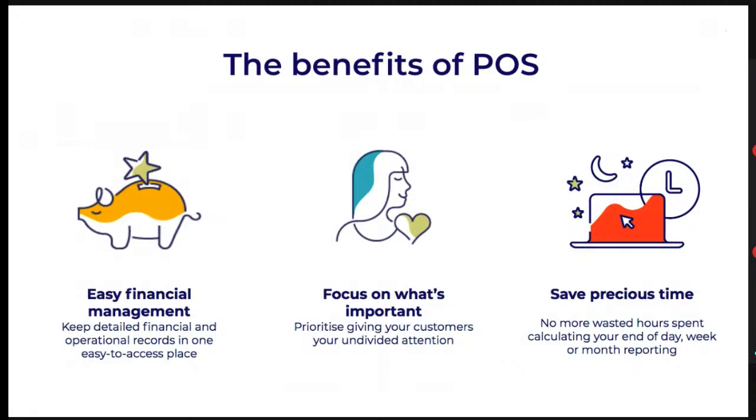But POS also allows you to really focus on what's important. By making the running of your salon more efficient, for example, from the tedious end of the day to the dreaded tax return, you can instead prioritize giving your customers your undivided attention. So having a smooth and automated payment system plays a really crucial role in allowing you to do this. Very importantly too, it also allows for better time management. So the simple and easy to use system allows you to be more flexible with your time, which will essentially cut down hours spent calculating your end of day, week and month reporting.